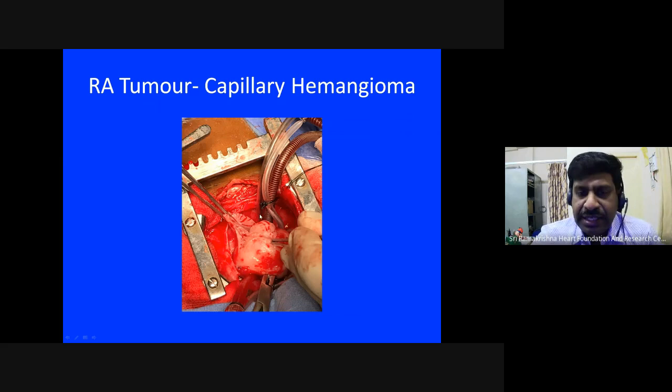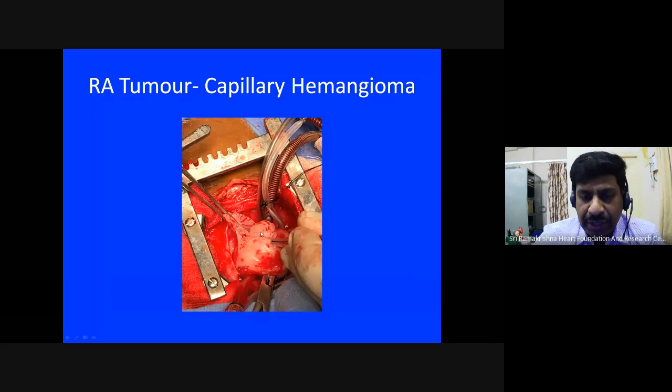This is another interesting case. This was a 2-month-old baby diagnosed to have a right atrial tumor. You can see the heart arrested and the right atrium open. And this is the tumor, a globular mass occupying the entire right atrium. The child was severely symptomatic with features of cardiac failure. So the child had to undergo surgery early on, and hence the child was taken up for surgery and the tumor was excised in toto.